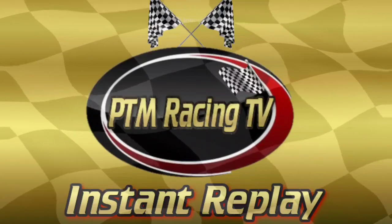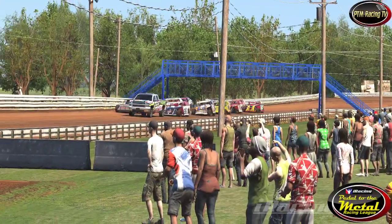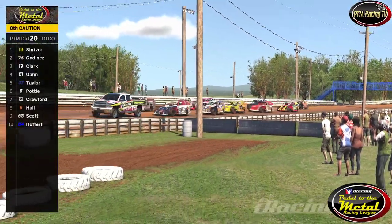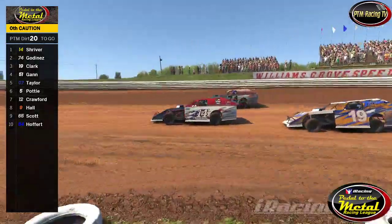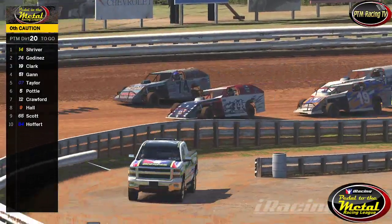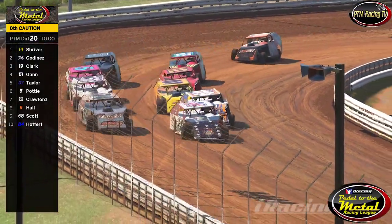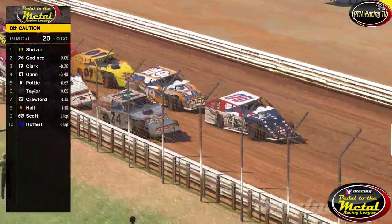So the field is ready to stretch back out. We're going double file now on the back straightaway. And again, I was talking earlier about this, but we saw earlier when the track slicked up, you really got to start steering these things more towards the right in entries and exits, and really use the throttle as your equalizer. Can they keep doing that, and can they keep the momentum alive here as they bring it back to the green flag?